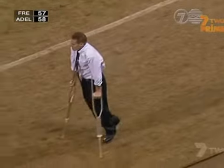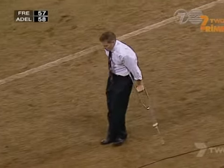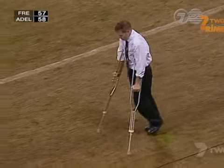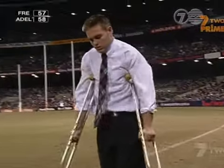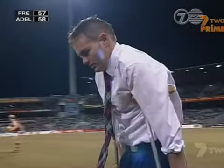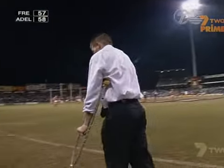But here's another stretcher. There's Luke Toyer. Well, how ironic, as we see Luke Toyer coming back. Another stretcher comes out for an Adelaide Crows player this time. So the stretcher and Toyer getting a good hand here. That's shocking luck for him.